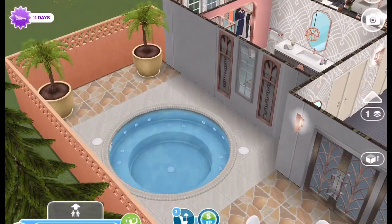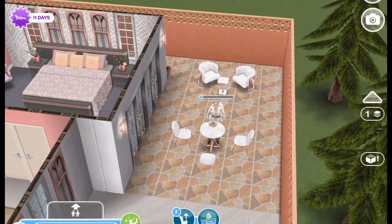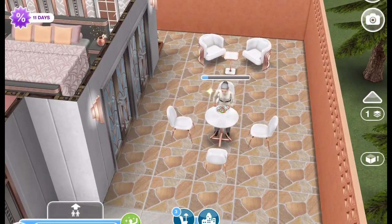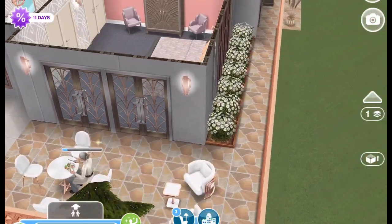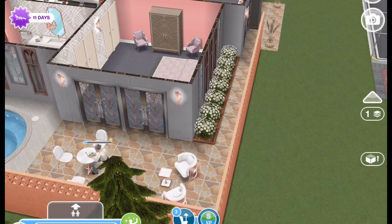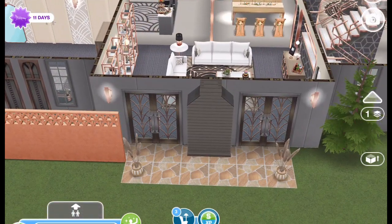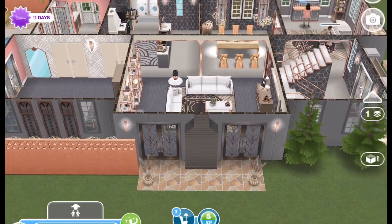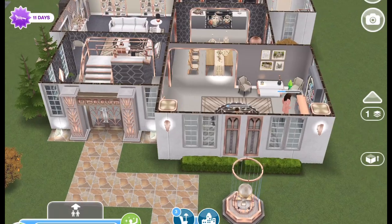And now we'll take a better look at the back patio. I didn't want to overdo it, so I put a couple of potted plants there and a spa. And there's the grandmother. She's actually sampling the hors d'oeuvres platter that you saw in the kitchen, just to make sure everything's okay for when the guests come. There is a side walkway that leads you from the double doors in the living room to the back patio as well. And that is the first floor.